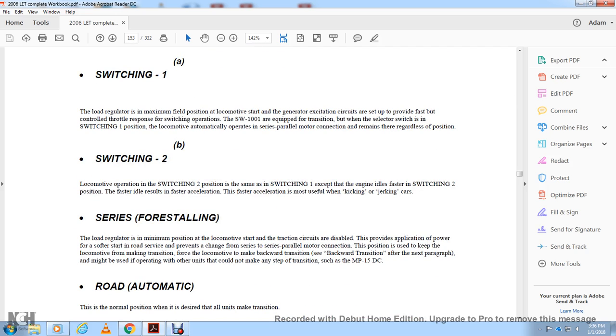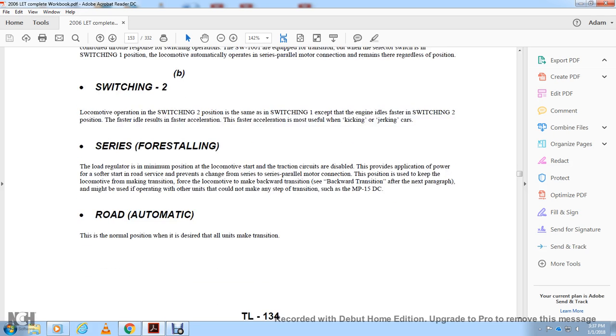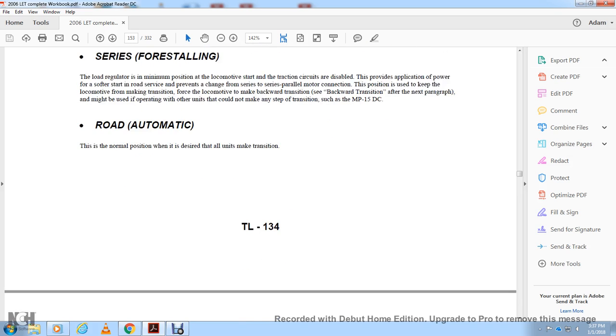Load regulator minimum position with locomotive with the transition circuit breaker provided, preventing the application of power and the change from series to series parallel motor connection. The position is used to keep the locomotive from making the transition forward, or from backward transition. The backward transition might be used when operating with other units that cannot make any step of the transition, such as the MP15DC. Road automatic, the normal position, is desired for all units making transition.